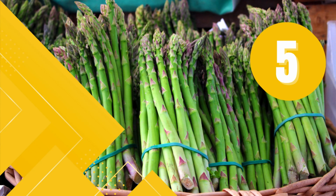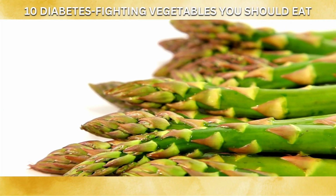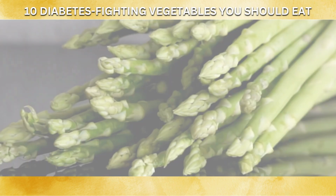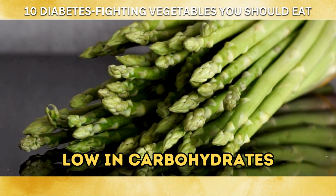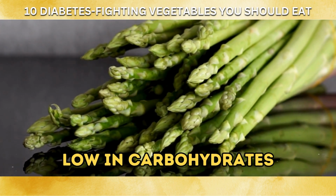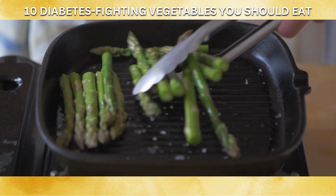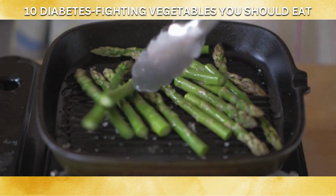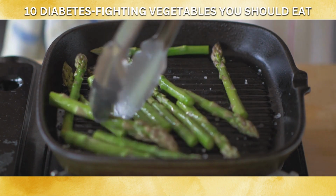Coming in at number 5 is asparagus, a vegetable that's not only a delight to eat, but also offers significant benefits for blood sugar regulation. Asparagus is low in carbohydrates, which is a crucial feature for managing blood sugar levels, especially for those with diabetes. The low carb content in asparagus means it won't cause significant spikes in blood sugar, making it a great addition to your diet if you're trying to keep your glucose levels stable.